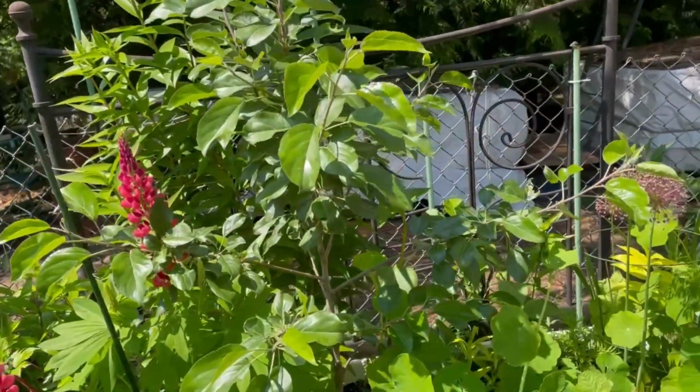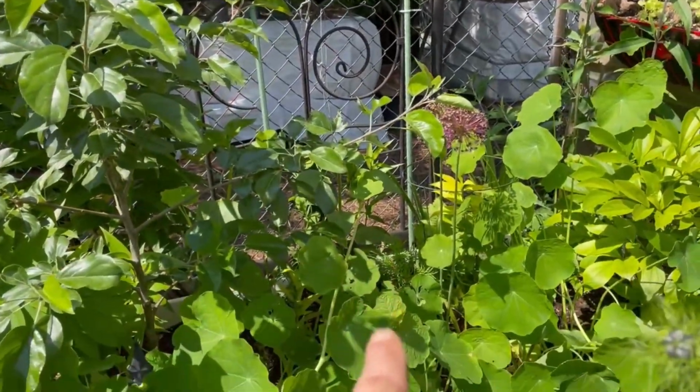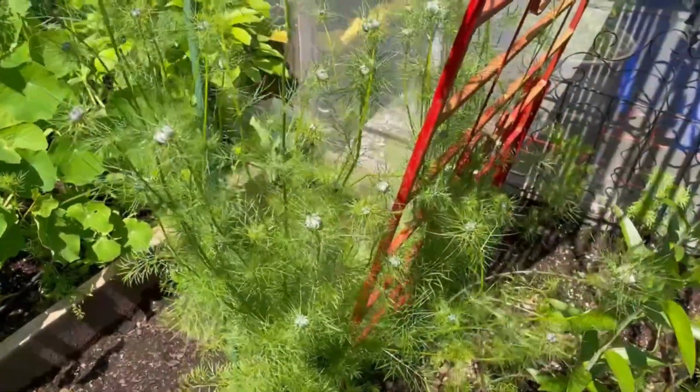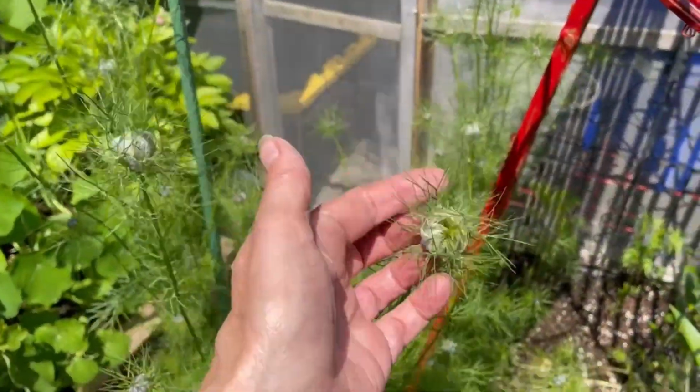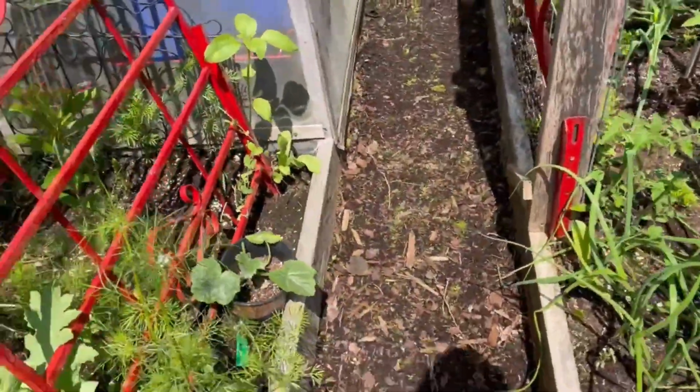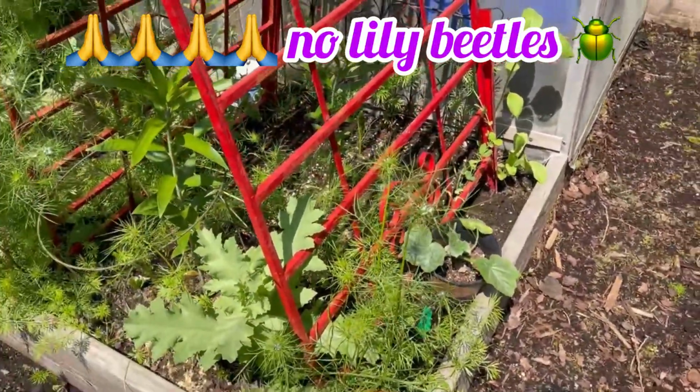Although, I think I might have lost one over there, which really peeves me off because, as you know, I love my lilies. Oh, look, my Nigella is coming to flower. I love my lilies. We don't have a lily beetle issue. That's not what it was.